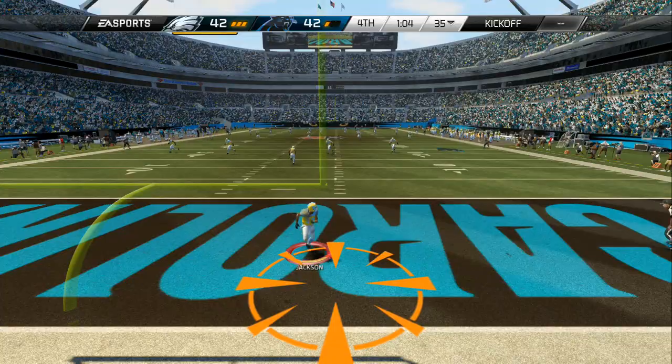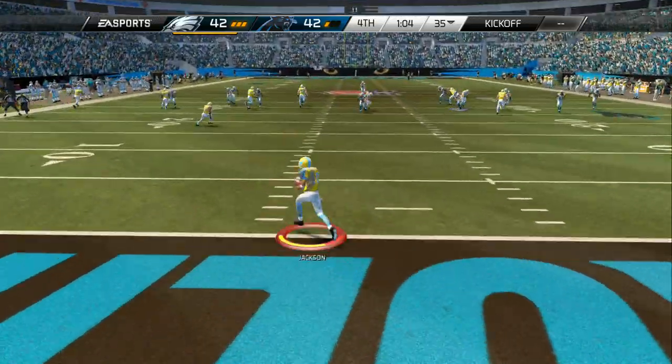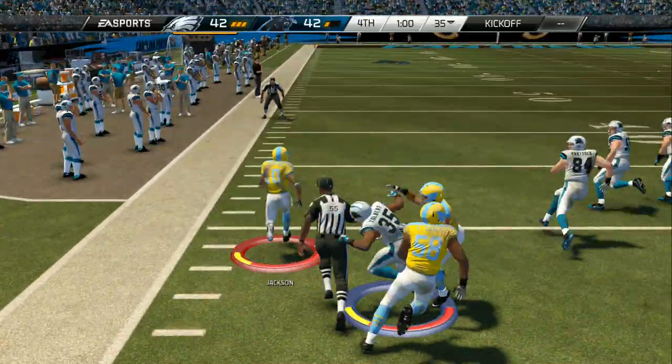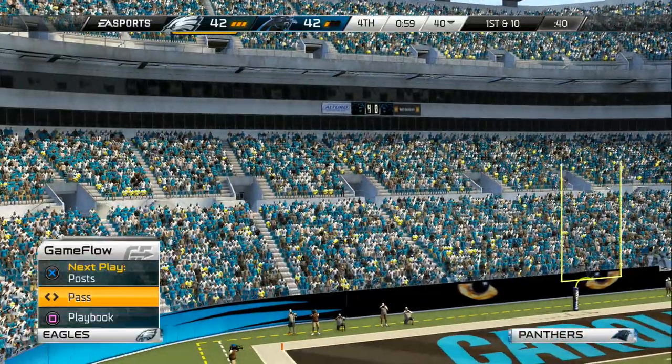Hey, look at all the big plays we've had here so far today. And I think just in the waning moments, you know what? We'll see one more big play that's going to decide this game. And he's going to give his team great starting field position on that return.